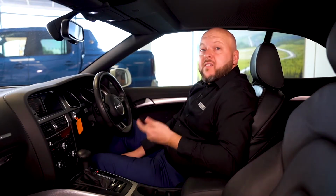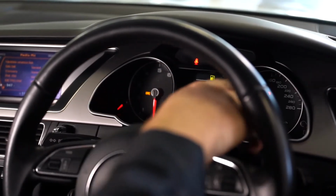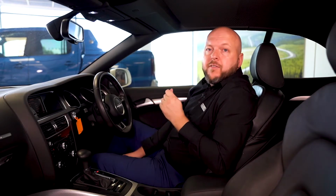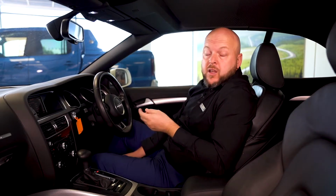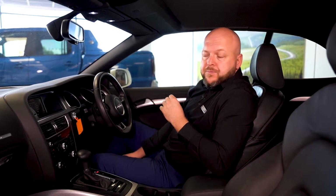Right, when you get into the inside of the vehicle, start it up and make sure that there are no warning lights on the dashboard. Obviously if there are, bring that to the dealer's attention and find out if it's something that has to be repaired. It could be something small, it could be something major. The last thing you want is a big 50,000-60,000 rand bill after taking delivery of your vehicle.